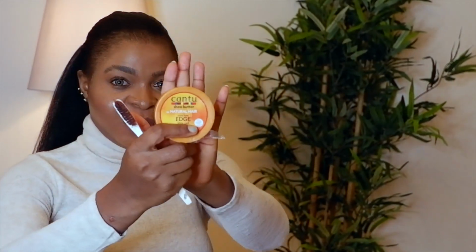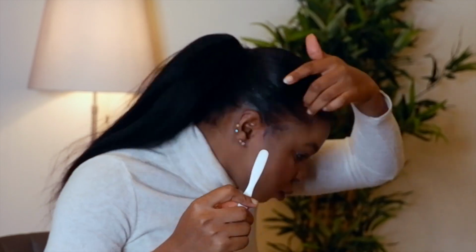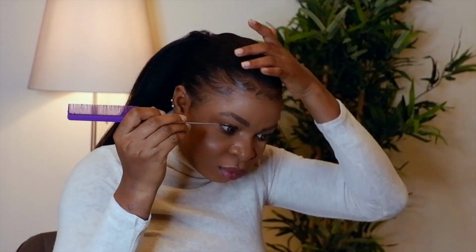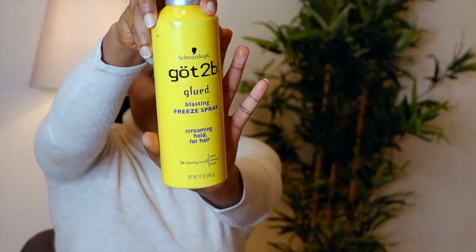With this pencil edge control to just lay my edges. And then you can just go on with this spray. Depending, if you want it to last really long, just go on and secure that.